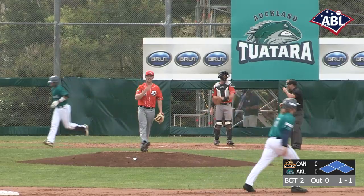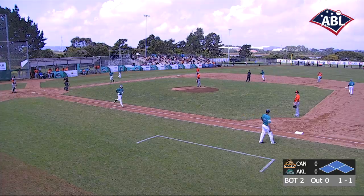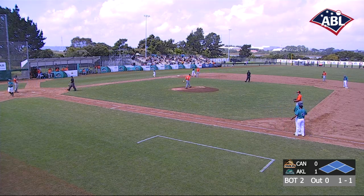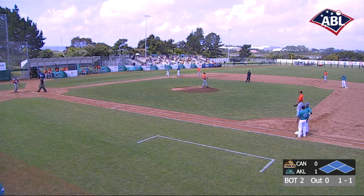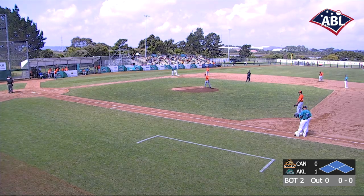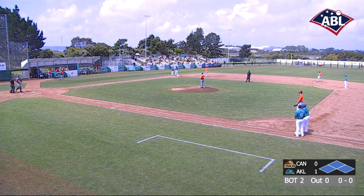And he does get hit, and that'll bring in the first run for the Tuatara. They'll be happy enough with that. So one run scores. No out so far with bases loaded, and this is looking a wee bit dangerous for the rookie right-hander Lot.